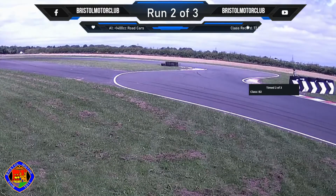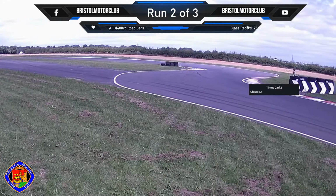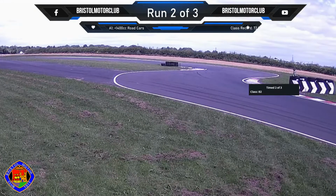Okay, we're starting to get some cars coming up to the start line, so we'll be able to see them in a second. Once we have all of the cars here, we'll start sending them off.